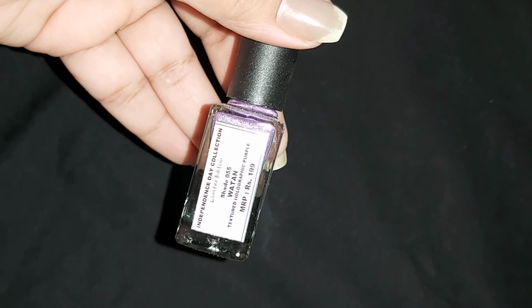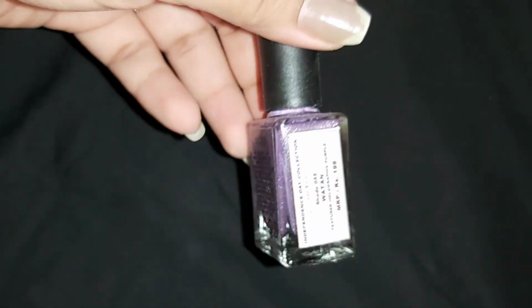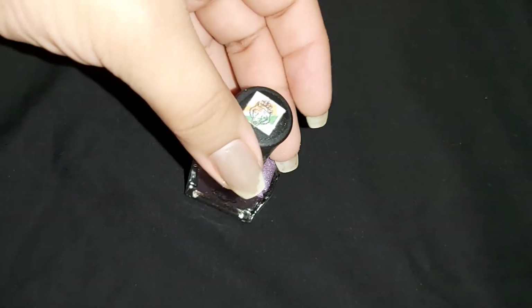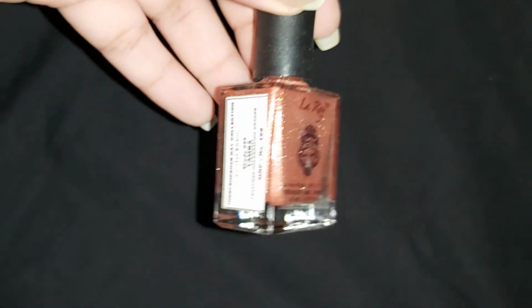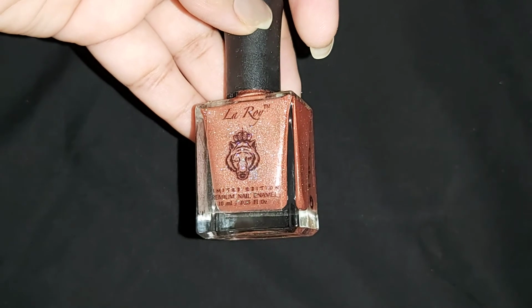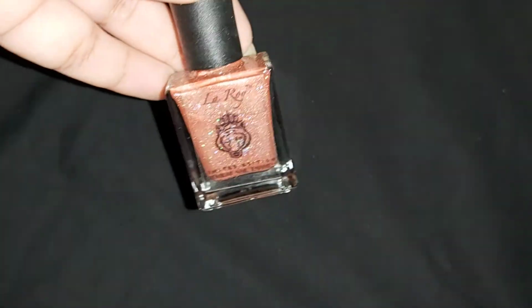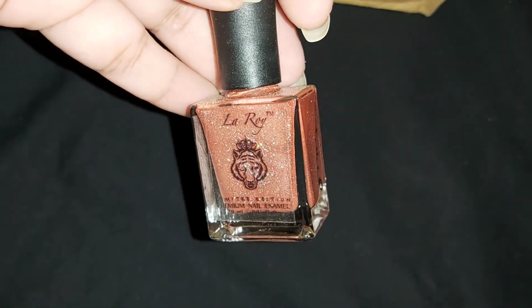The name of this nail polish is Watan shade 055. This also retails for 199 rupees, and it is a part of their Independence Day collection. Next nail polish is Tamba shade 052. Same nail polish with holographic glitters and textured finish. You can see the holographic glitters here itself.